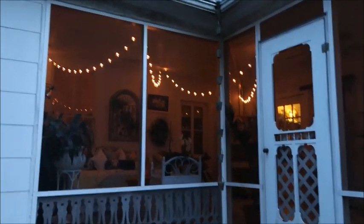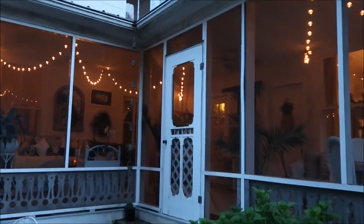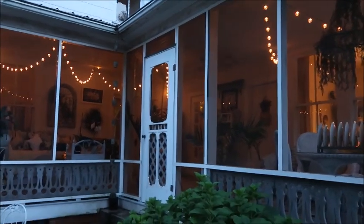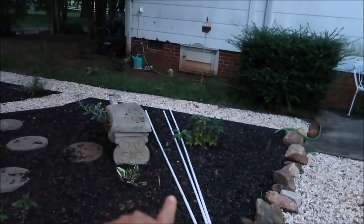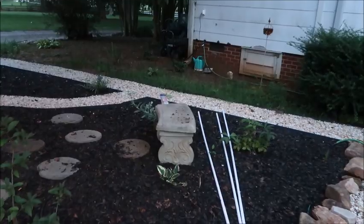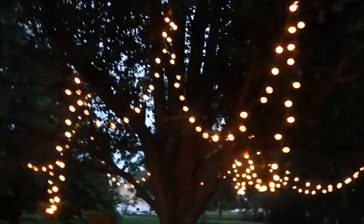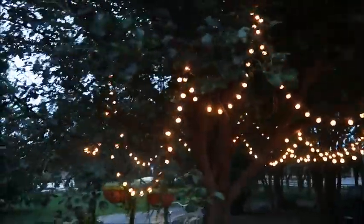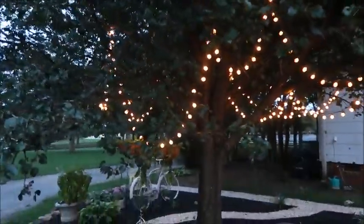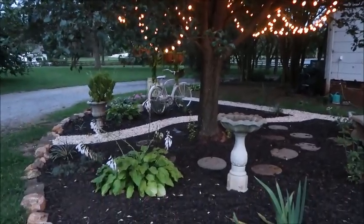I just wanted to show you a quick little peek of what it looks like from outside with the lights on. Isn't it so cute? Just love it. And this is my flower bed that is a work in progress. Those are the poles that I'm going to be using to hang my painter's drop cloth curtains, but I wanted to show you this. I put lights in our Bradford pear tree, which sits right outside of this little porch, and look how cute that looks. Oh, it's so cute. And this is another area that is a work in progress. We got a long way to go.